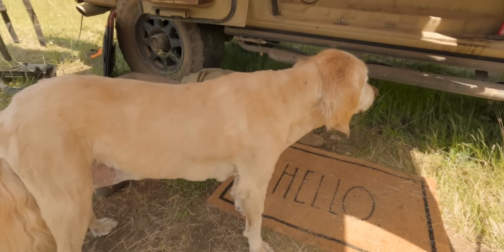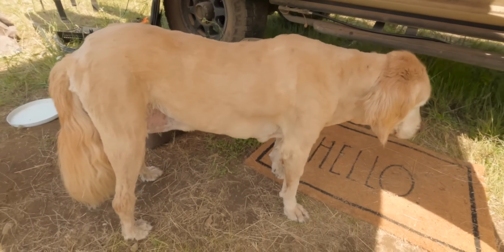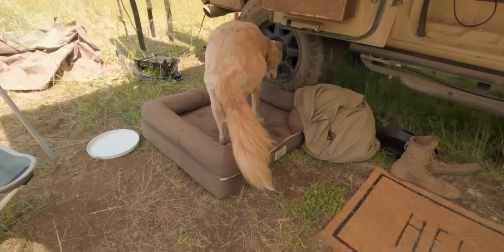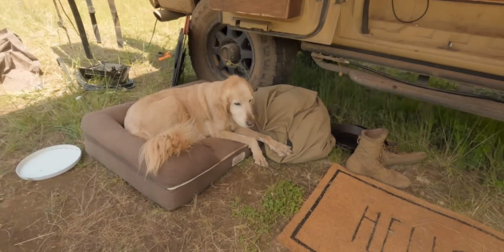So Daisy got a little haircut too. Megan and I both did this. So it's not quite as good as the one I got from Jen, but it helps her out in the summertime, so she's not so hot. Oh, there's your bag. Okay.